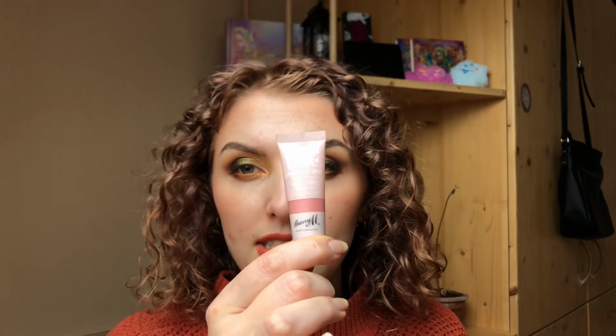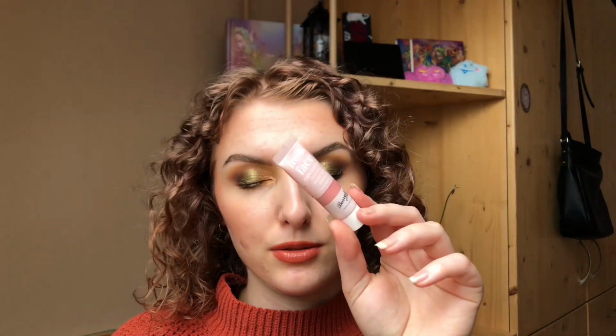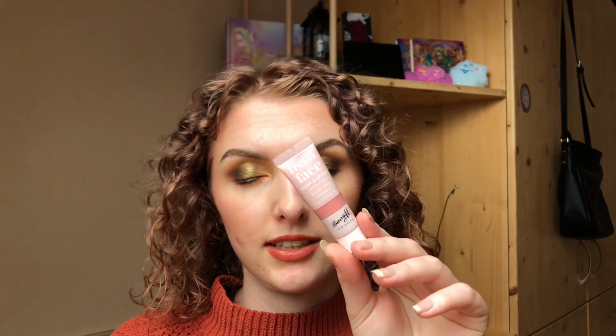Then I have this blush. This is the Berry and Fresh Face blush in the shade Summer Rose. I started on 42 uses and now we're at 53 uses, so I've used this 11 times. And I quite like it. Again, I was using it mostly when I had the purple hair because it just fitted more.